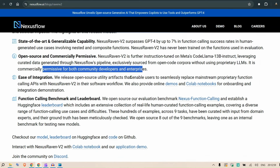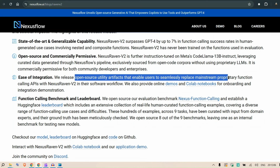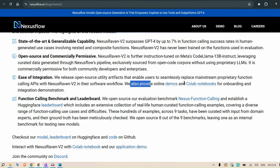On ease of integration, we released open source utility artifacts that enable users to seamlessly replace mainstream proprietary function calling with NexusRaven-V2 in their software flow. We also provide online demos. Let's go and have a look at the demos and the Colab notebooks for onboarding and integration demonstration.